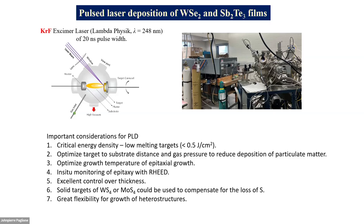I actually didn't get it. Why is that distance very important? You said some target material will get deposited on your substrate. Yeah, see, when you are ablating a target, if your energy density is too high, then a lot of stuff comes from the target, right? Suppose you are using tungsten diselenide. You may get atoms of tungsten and selenium. You may also get tungsten diselenide molecules, but you also get chunks of material coming from the target, right?